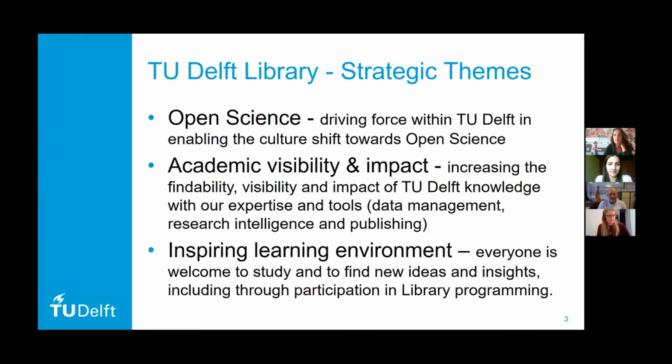That is in our building. Everyone is welcome. So you don't have to be a student or an employee of the university. Everyone is welcome to study and also to find new ideas and insights. And an important thing we offer in the library is a lot of library programming. So we organize debates, lectures, workshops, exhibitions, with all kinds of things. And since I'm the head of open spaces, this third theme, the inspiring learning environment, is my responsibility. The programmers of the library are also in my team. So not only the librarians and the hosts are in my team, but also the people who are responsible for the programming.